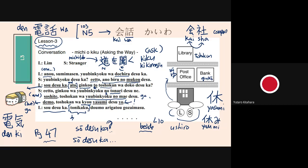Tonikaku, by the way, is another conjunction that works even if you don't have it. But usually if you want to change subject, we use by the way. By the way, どうも? ありがとう. Okay, thank you very much. All right, all your translation is below. Any question regarding this part?